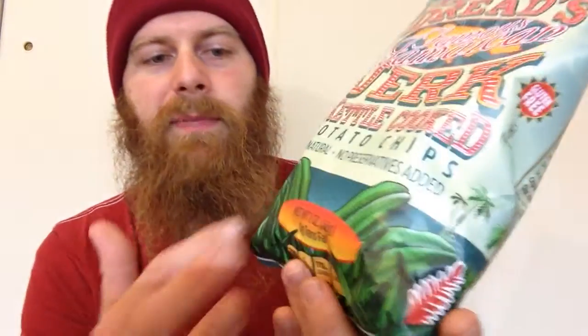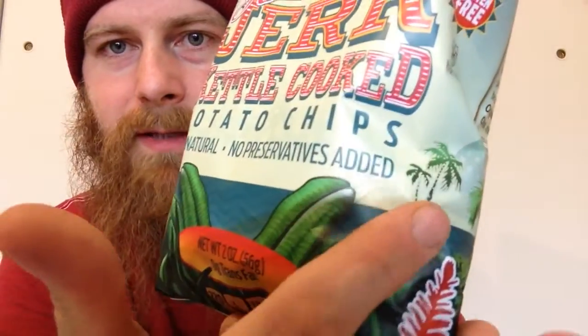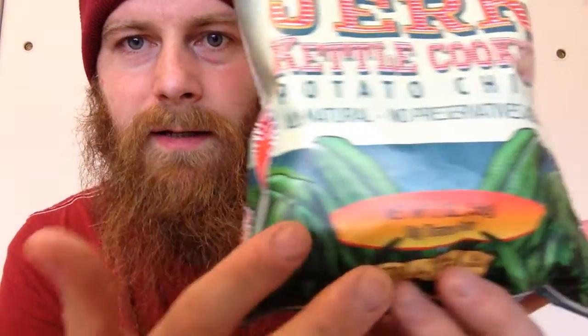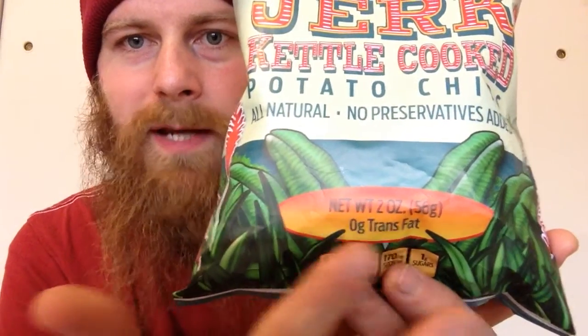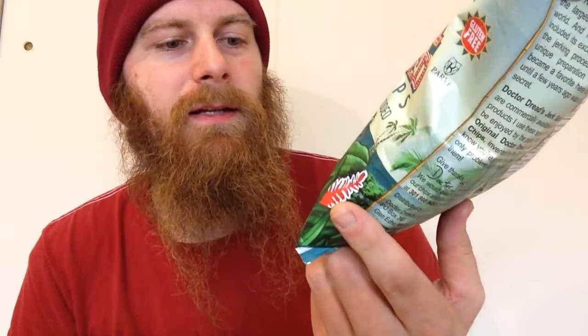Alright, so we have some plant matter here. I'm not certain of the types of plants, well, except those palm trees. So, creating a nice frame for the net weight indicator here and some other information. And I wanted to try them out. I'm a big fan of potato chips, many kinds.